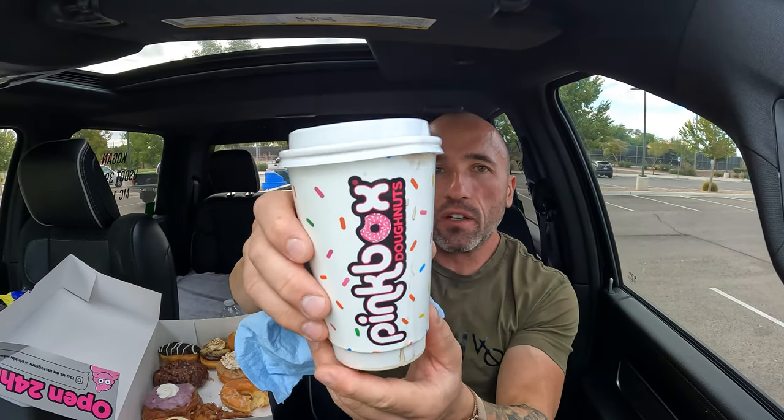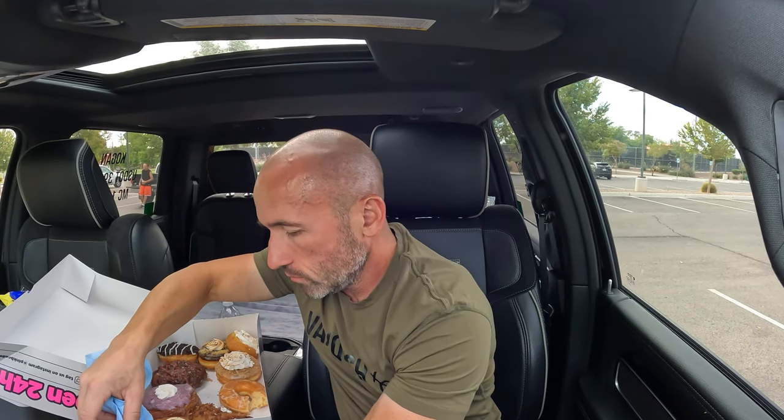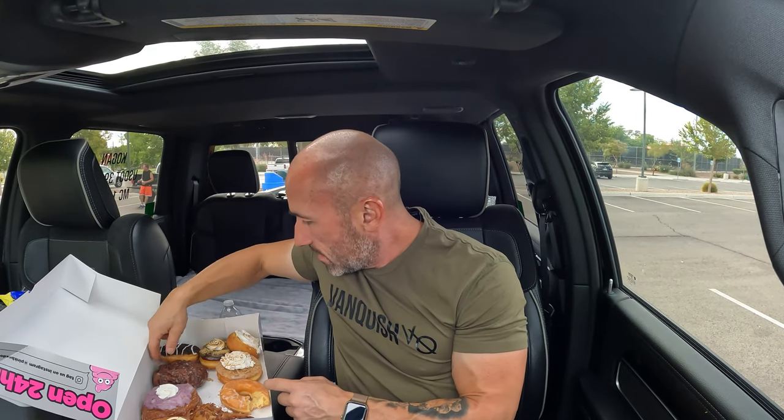These fancy coffee cups. The lid on mine is not behaving, it's leaking. I think I got a defective cup. With my luck. What are we gonna try next?